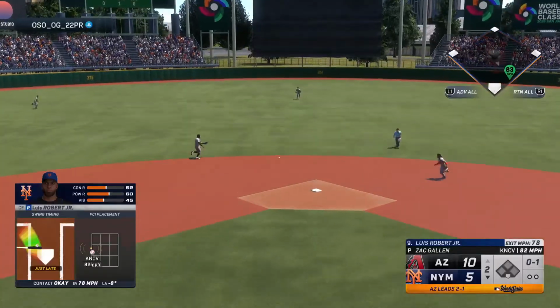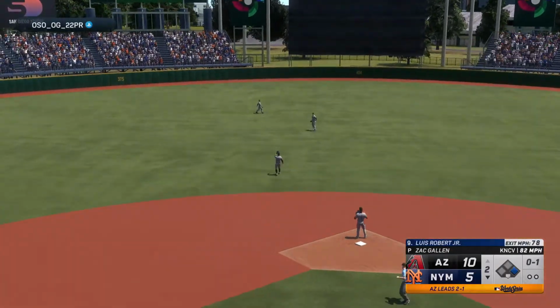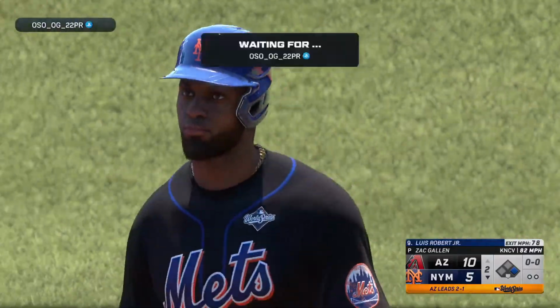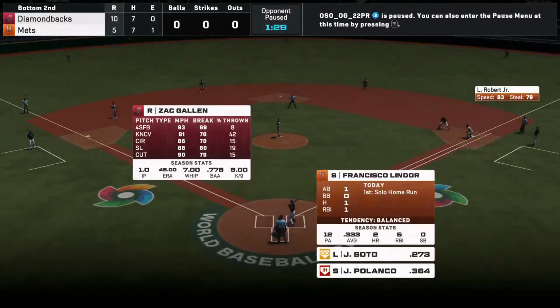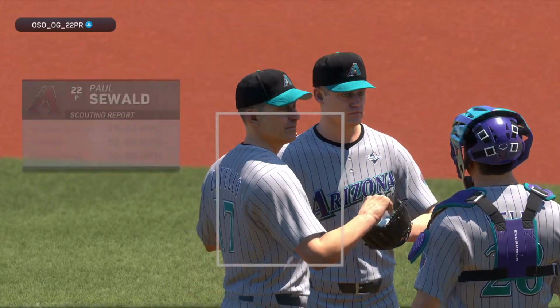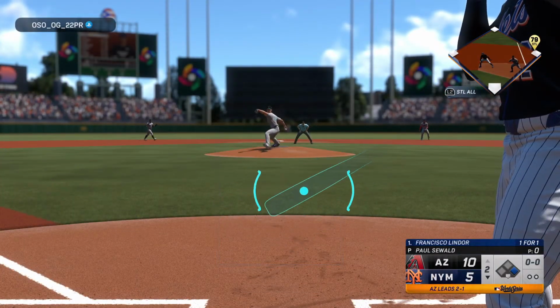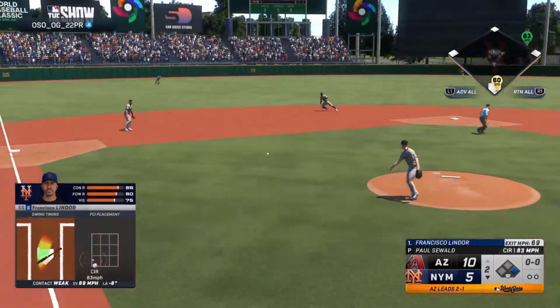That one back up the middle and it gets through. So a runner aboard to start the inning. Back to the order, Paul Sewald on a pitch out of the pen here. And he's got a nice lead to work with, so he should come in throwing strikes, attacking these hitters.